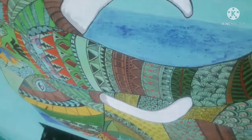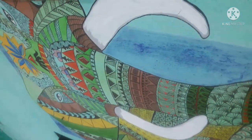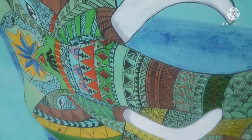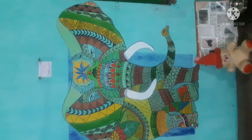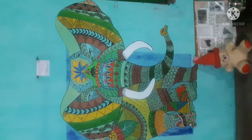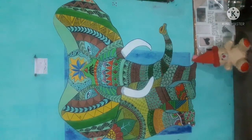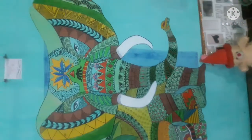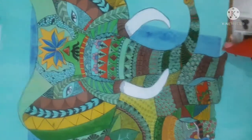I have used acrylic colors for it and synthetic brushes. It took 21 days to complete the mural. I have done so much of hard work for it. You can see how detailed work I have done on it. Zentangle process had been used for it. Bright red, yellow, pink, white, black and green and blue colors are used on it.